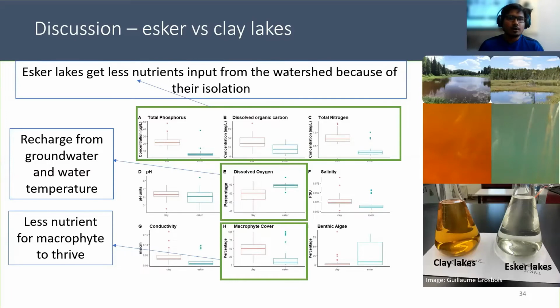So we saw that nutrients and dissolved organic carbon were lower in esker lakes, which can be explained by the fact that esker lakes get less nutrient input from the watershed because of their isolation and their situation at the higher elevation in the land use.